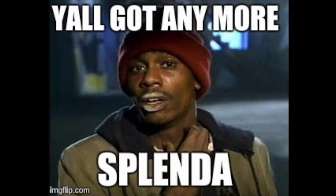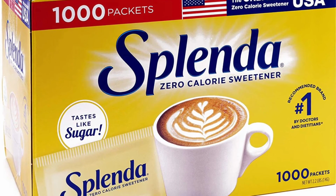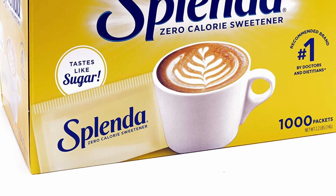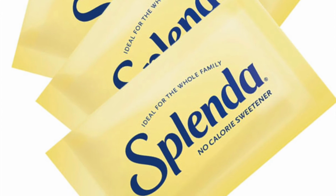It's perfectly healthy. Next, sucralose is what we know commercially as Splenda. The long-term effects of Splenda are unknown, however, cooking with sucralose at high temps can produce toxic compounds. Sucralose has been associated with weight gain, leaky gut syndrome, IBS, and diabetes.